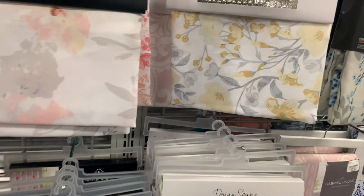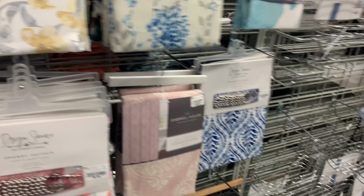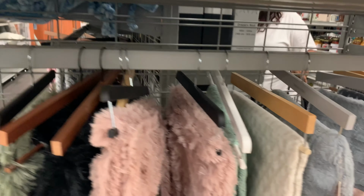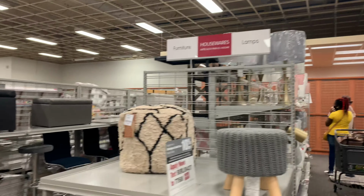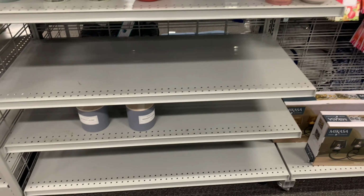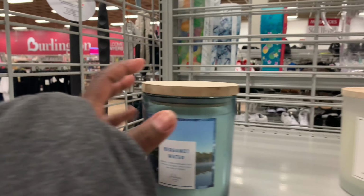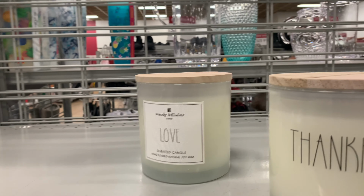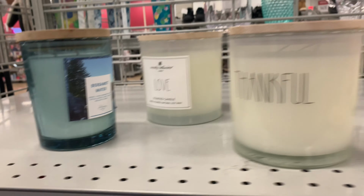Bathroom items, shower curtains, $9.99. You know, caddies, the nice throws, $16.99. Pillows, all the lamps. They don't really have any candles. Let me smell this one. Bergamot waters. I actually have this candle from Bath and Body Works. I wonder if it smells the same. I guess so, but you know, Bath and Body Works got it on lock. Oh, and they got the greenery.